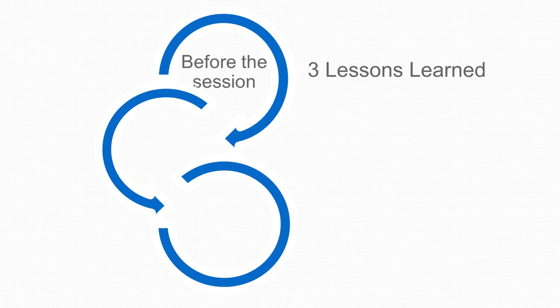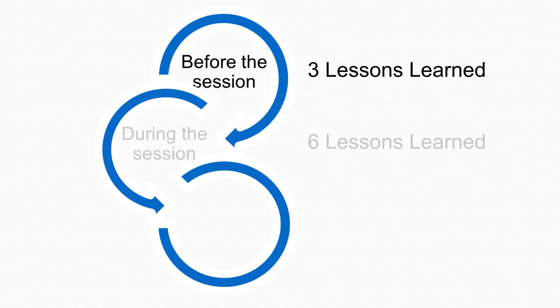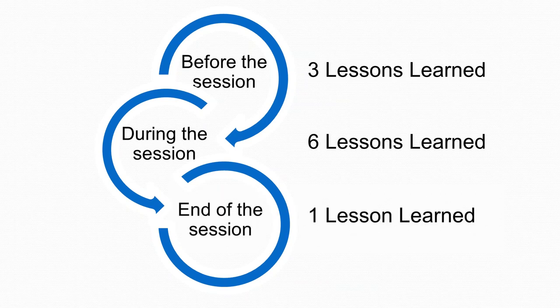Today, I'm going to start by discussing these lessons learned as they relate to a specific training session. Several lessons learned apply to what happens before the session, during the planning and preparation phase. The bulk of the lessons learned, of course, apply to what occurs during the session, and there's one lesson learned that applies at the end of a typical training session. So let me start then with the lessons learned as they apply to the time before the session, the preparation and planning phase.